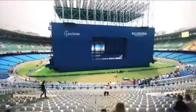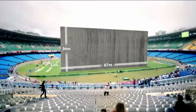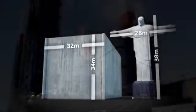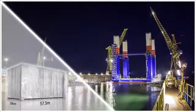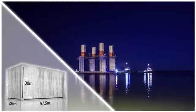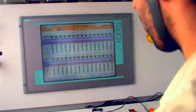The Cugira, which holds the world record for the construction of the biggest reinforced concrete caisson in the world, can manufacture caissons 67 meters long, 32 meters wide, and 34 meters high. The company's most recent acquisition, using the latest technology, also completely designed and constructed by Acciona, is the Cugira 2, capable of producing caissons 57 meters long, 26 meters wide, and 30 meters high.